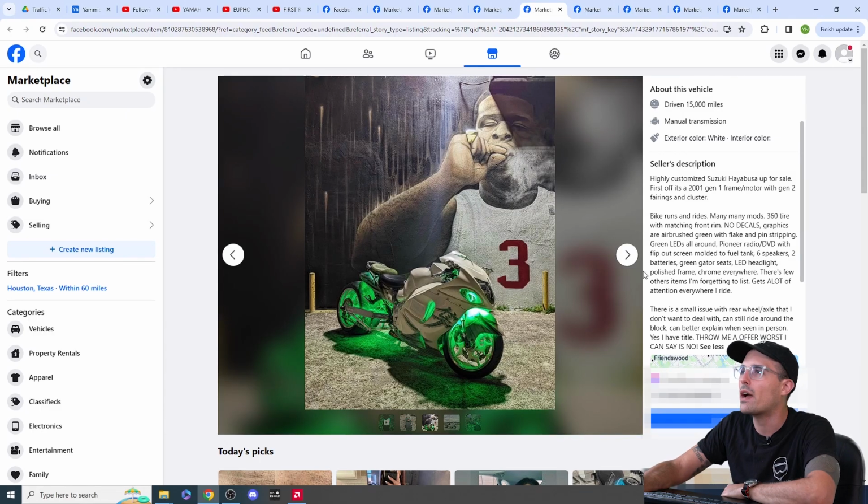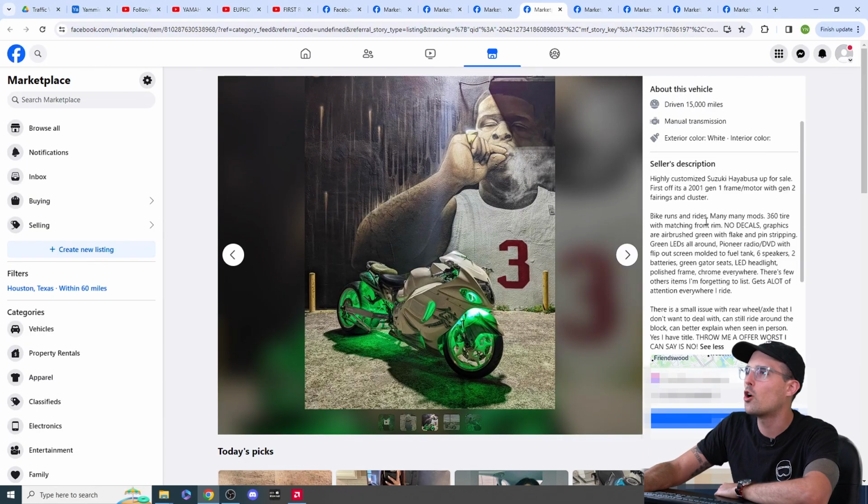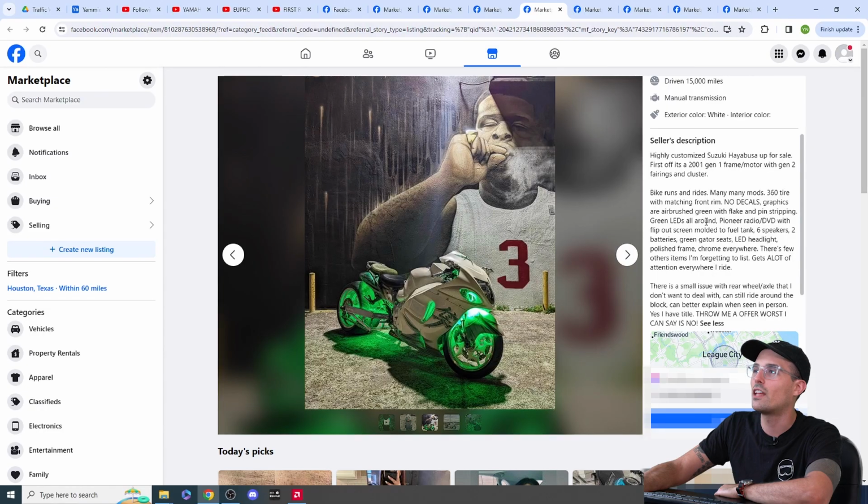6 speakers, 2 batteries, green gator seats, I called it, LED headlight, polished frame, chrome everywhere. There's a few other items I'm forgetting to list. Gets a lot of attention everywhere I ride. Yeah, I bet.